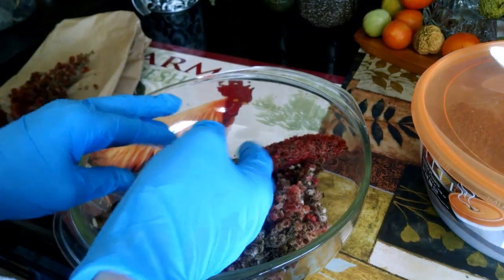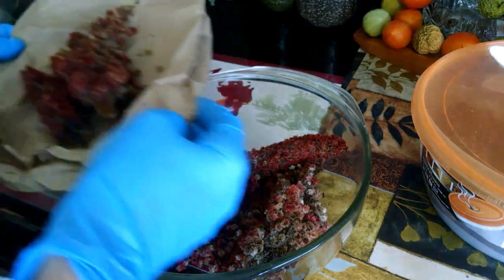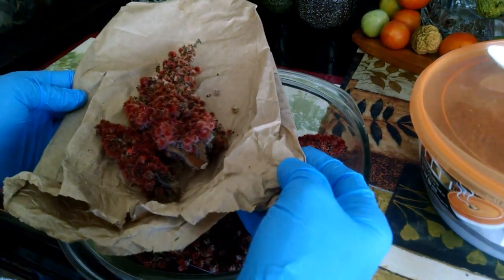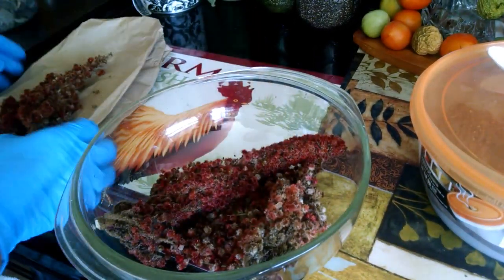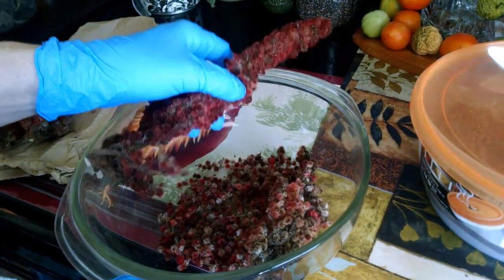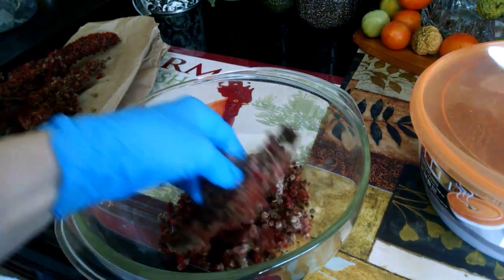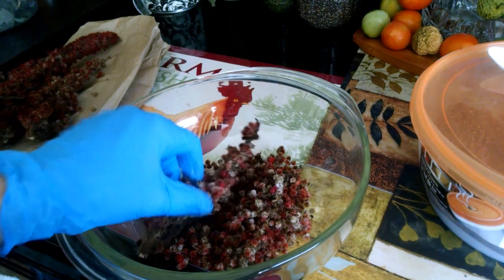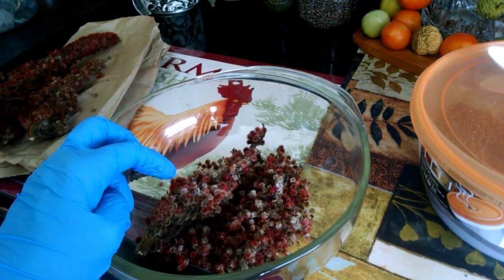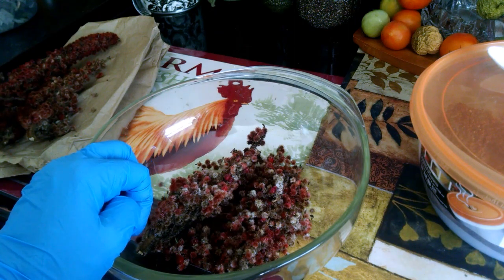Now when I collect things out in the field, I put them in a brown paper bag, and then I just put the whole bag into the microwave for 30 seconds, and then I get my bag out, and that will kill any little bugs or insects that are still hiding in there.